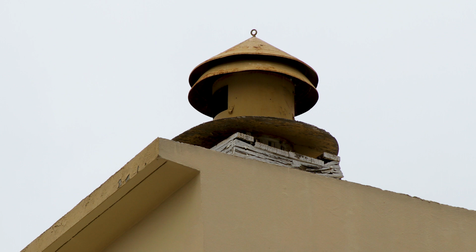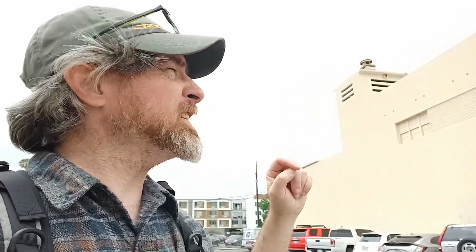It is painted yellow. I think that's the traditional yellow color it was painted, so it's not rusted that much, but it just doesn't look like it's in great shape. But the yellow is still really good. I guess that was the civil defense color back in the day.